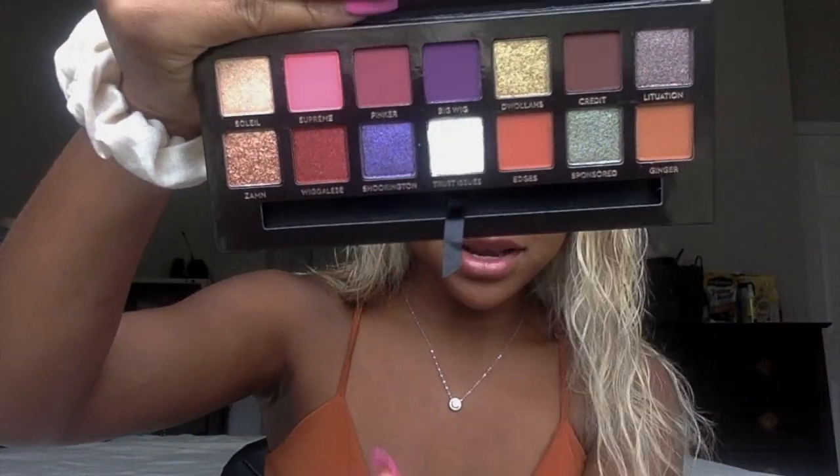But yeah, I have only used one shade thus far, and it's Trust Issues, and I just used it as an inner corner because I just had a feeling it was going to be poppin'. It's this white shade, so yeah, that shade alone was popping, like amazing. So yeah, let's go ahead and start off and get into the palette.